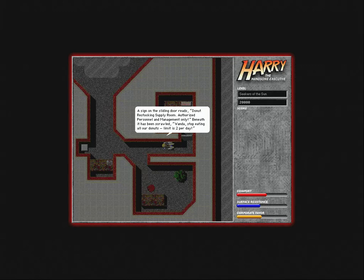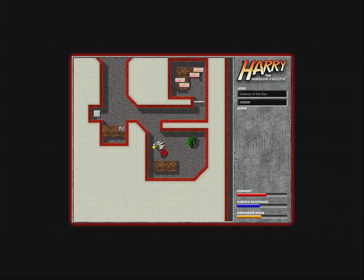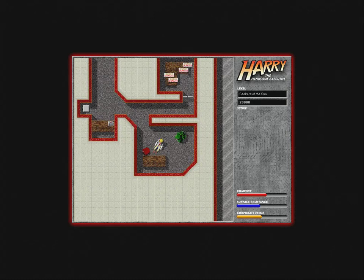Nice. I got a feeling that this is a Sokoban puzzle. Yeah, I'm getting a serious Sokoban vibe. Hope I'm saying that right from this game. Alright, here we go. Ah, fuck. Maybe I can use the plant.